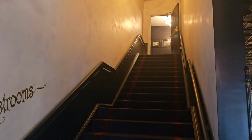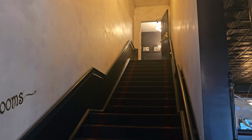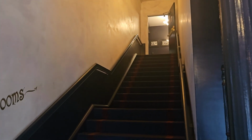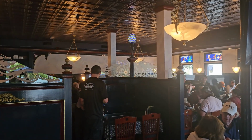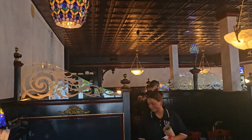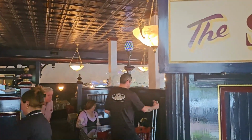Restrooms are way up there. It's really pretty. The doors have a glass paneling that says ladies and gents on it. And here, right here is the restaurant. Beautiful glass. Very pretty.